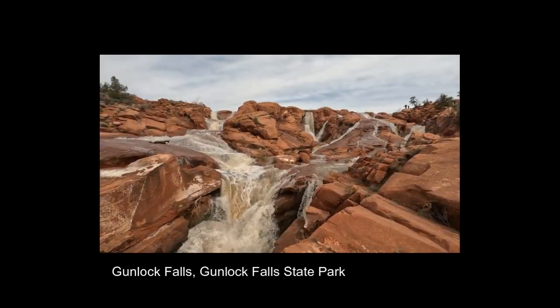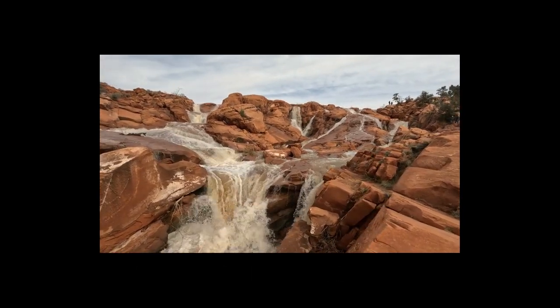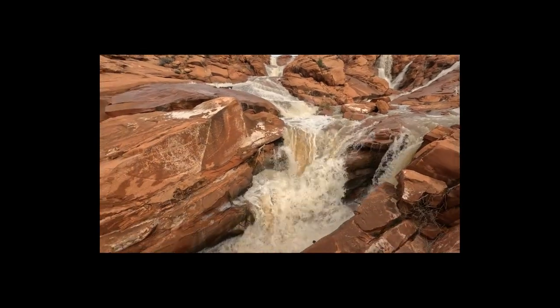The first hike of the trip was to the seasonal Gunlock Falls at Gunlock State Park. This is a short quarter mile trip that does cost $15 to walk in and visit the falls.